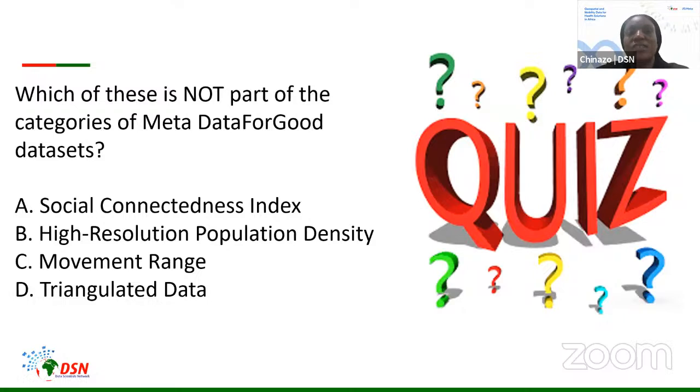So it says, which of these is not part of the categories of metadata for good data sets that was discussed by my colleague, Worry? A, social connectedness index, B, high resolution population density, C, movement range, and D, triangulated data. All right, nice. I can see you were all listening. Interesting. Okay, so I believe we have our winners. So we move to the next.